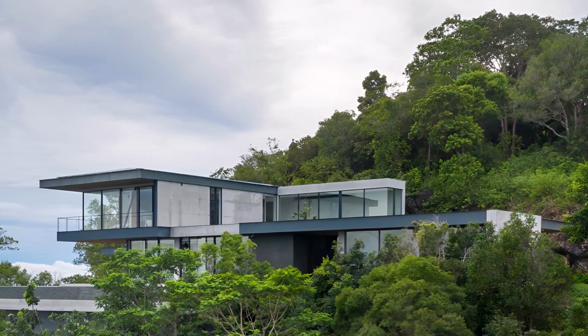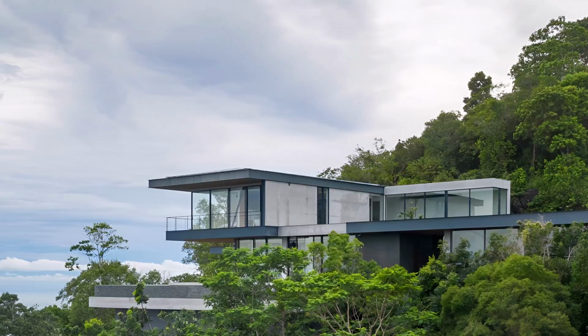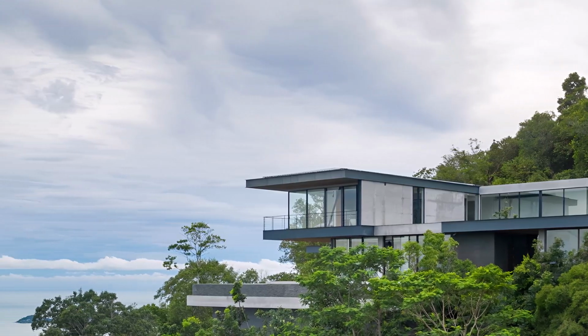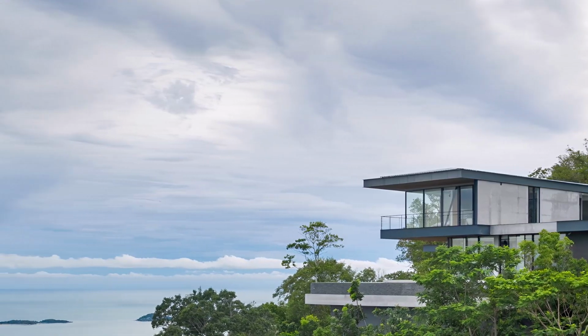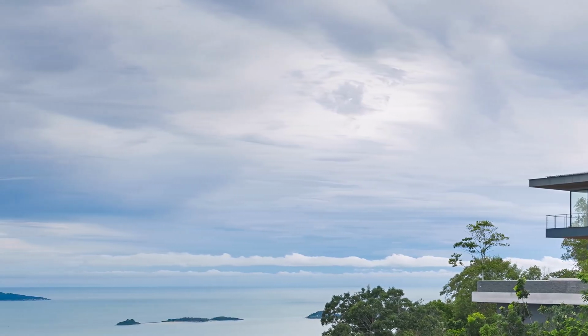The Adrisa Residence is more than just a luxurious home, it's a testament to thoughtful design that integrates seamlessly with its surroundings. The architects have created a space that allows its residents to truly connect with the beauty of Koh Samui.